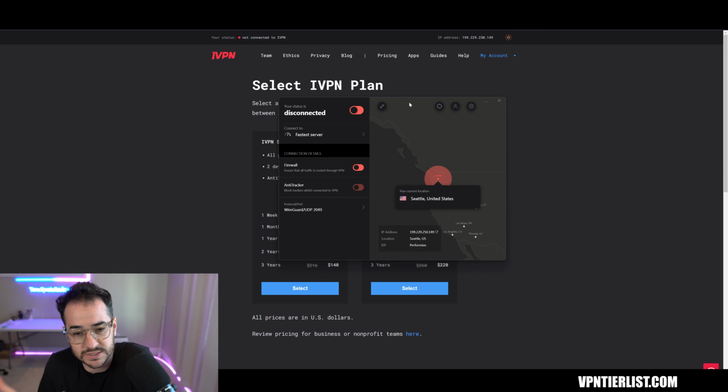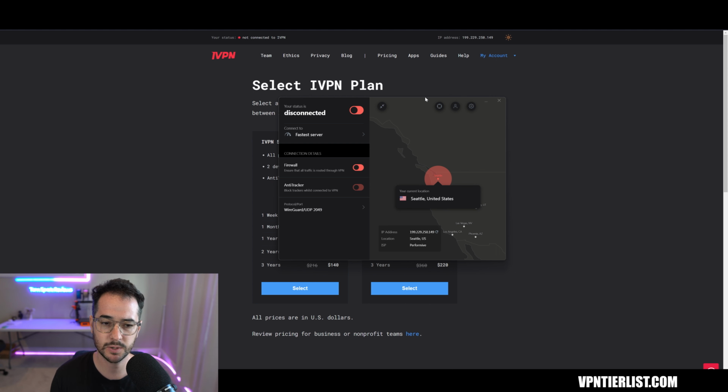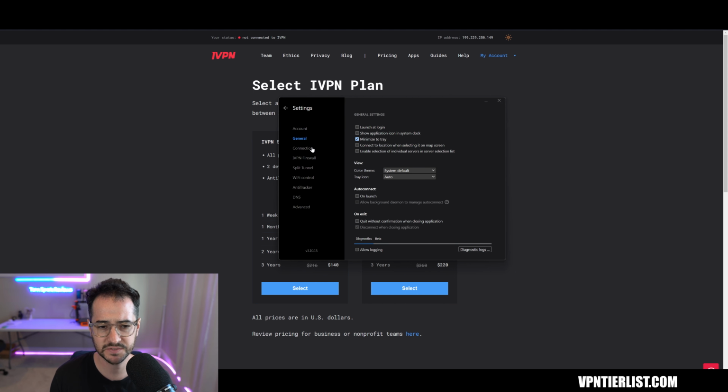Now, for some reason, iVPN always wants to hide. I don't know why it wants to hide. It always wants to go into my taskbar. I'm sure there could be some kind of setting. Yeah, there it is. Minimize to tray. So that's just kind of annoying. I kind of wish they didn't default that, but it is something that can be fixed.